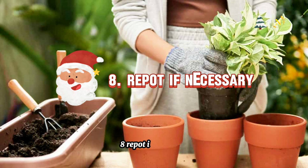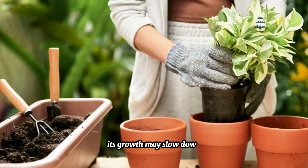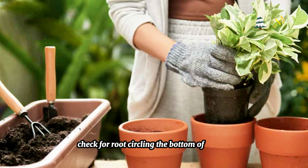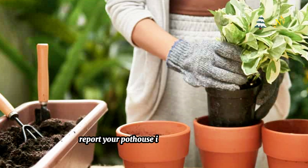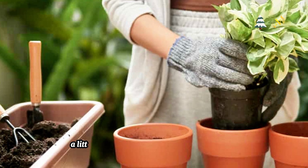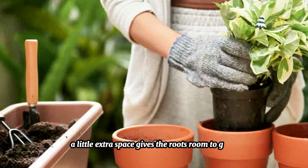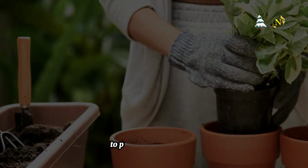8. Repot if necessary. If your pothos is root-bound, its growth may slow down. Check for roots circling the bottom of the pot or growing out of drainage holes. Repot your pothos into a slightly larger container with fresh, well-draining soil. A little extra space gives the roots room to grow and helps the plant thrive. Make sure the new pot has drainage holes to prevent water buildup.